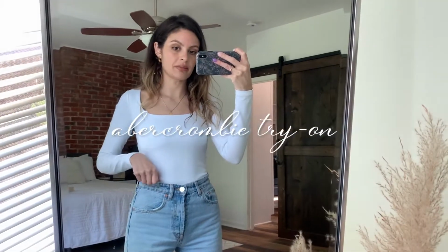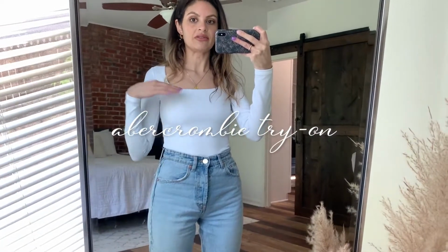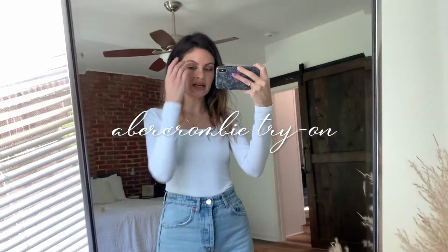But anyways, let me show you some things that I got and then we can jump into the rest of the vlog. This is the first shirt I picked up. It's just a white long sleeve, which I really needed. And it has this really nice square scoop neck.